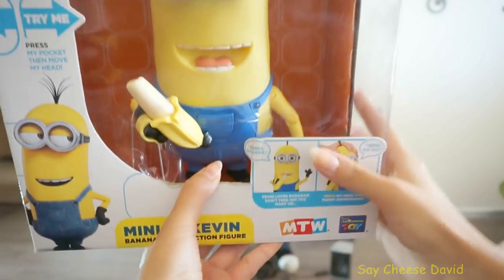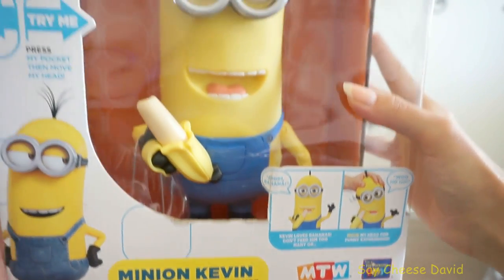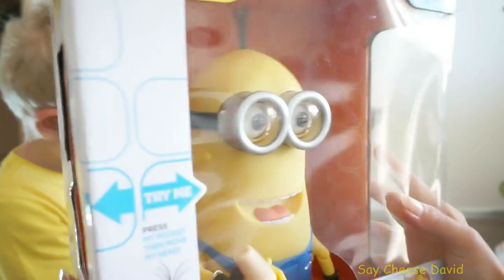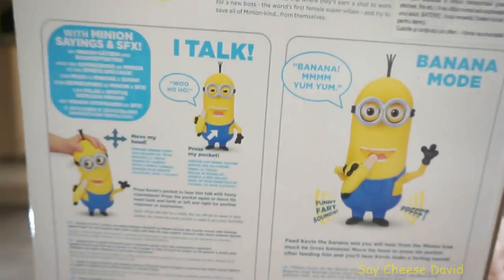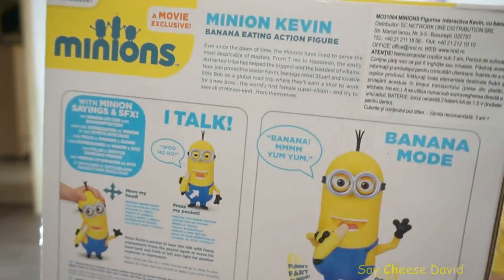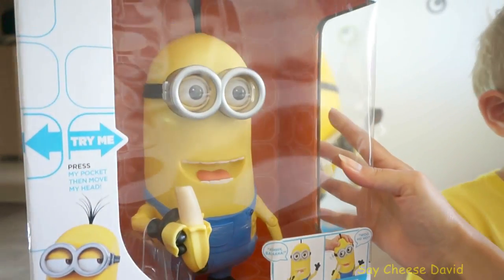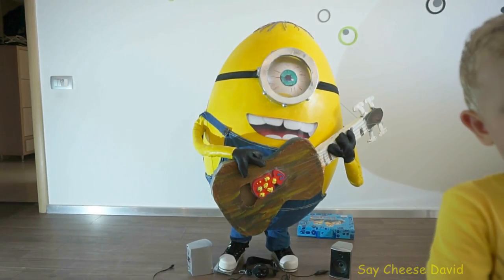The banana man. So this is Minion Kevin. Okay. From the sides. From the back. And he actually can talk. Oops, okay, and we will see how. And it has also a banana mode, it says on the back. Okay. What did you find?